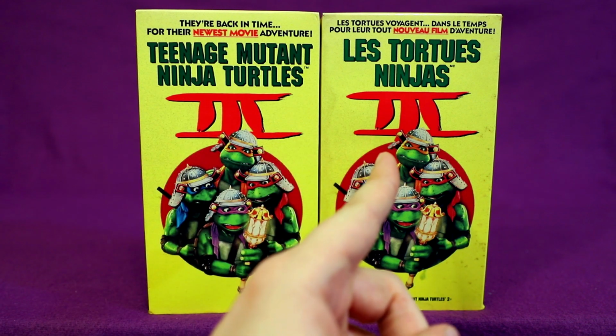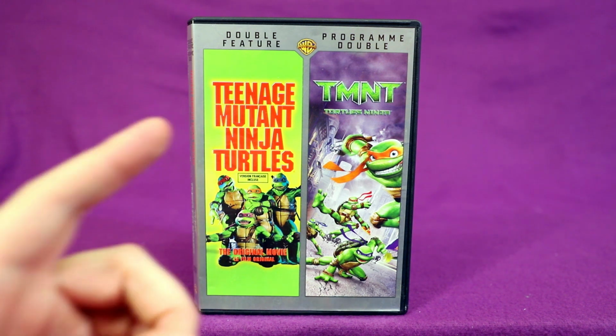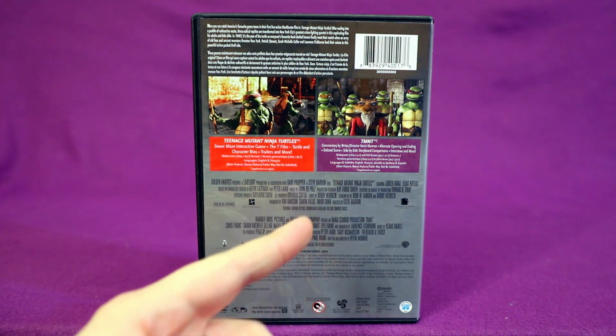Shit, mad. Next up, we have a bit of an oddball DVD double pack with the original Ninja Turtles movie and TMNT. I mean, this is far from the oddest pairing of DVD double packs I've ever had, of course, but it's a bit strange just because TMNT is sort of the fourth movie.